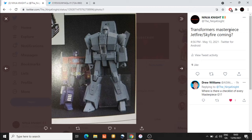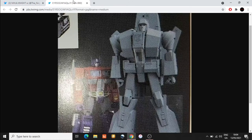Now there were some legal issues over the last couple of years between the original company who held the alternate form of Jetfire, held the likeness for that, and it seems like Hasbro have actually settled with that company and they fully own the character now and they fully own the alternate mode, which is why we got a fairly accurate Commander class figure. I think I'm with a lot of people that would have said it would be very difficult to improve upon that Commander class figure if you're going to go into the Masterpiece line.